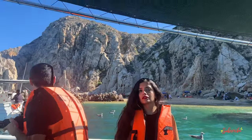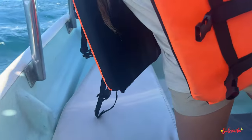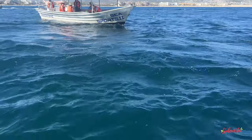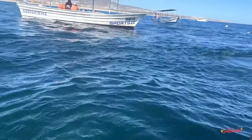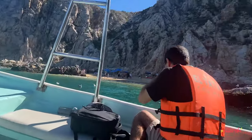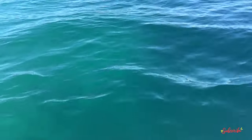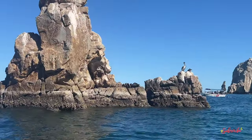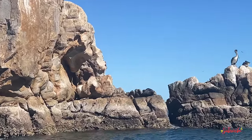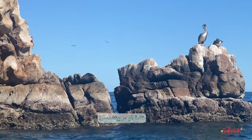What are these fish? If you look, you can see the fish. Yeah, that's called chop. Cortez chop. I see that fish. They have a bump in their head. And that's how you can tell females from males. Females have a more flat head, and males have this bump.